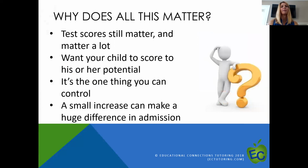Okay, so now the question is, why does all of this matter? Well, we'll talk about test optional schools in just a moment, but for now, test scores still matter, and they really matter a lot. And you want your child to score to his or her potential. For example, if your child's sitting on the ACT at a 24 and they could be getting a 27, that 27 is going to put your child in a whole other ballpark of schools than the 24 is.